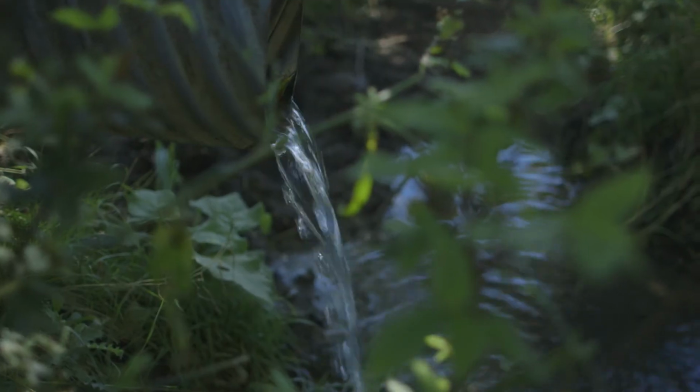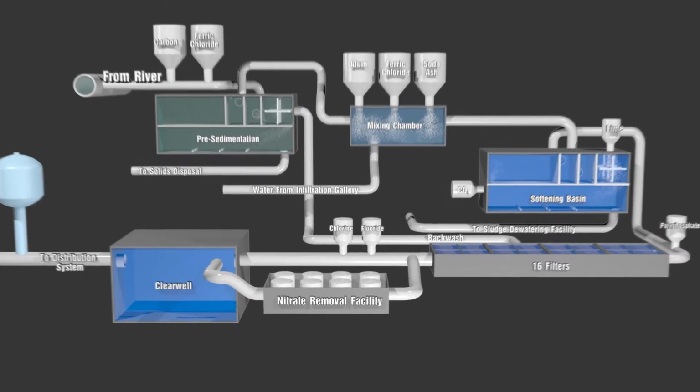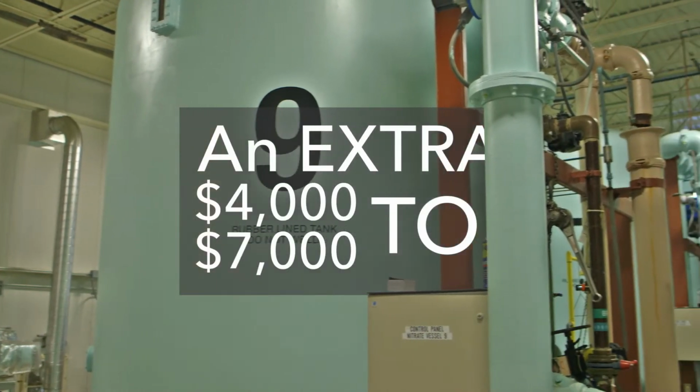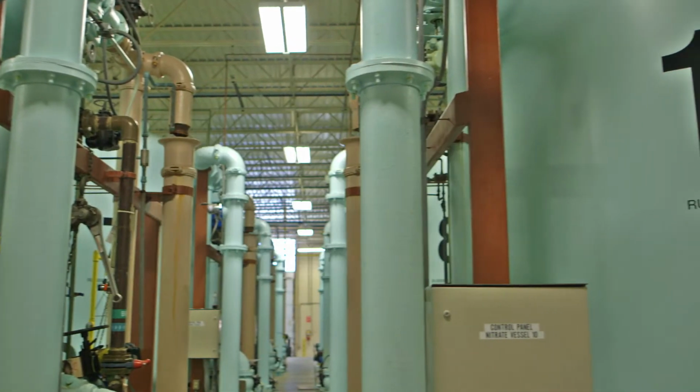If nitrate in the source water exceeds the EPA standard, the water then moves to the Nitrate Removal facility. This adds an extra $4,000 to $7,000 per day to Des Moines Water Works' costs of treating water.